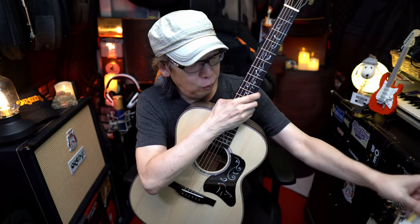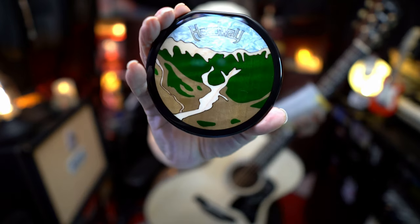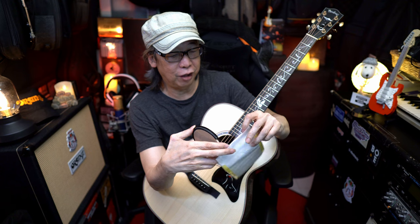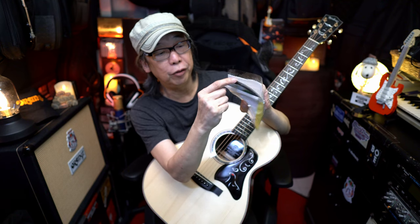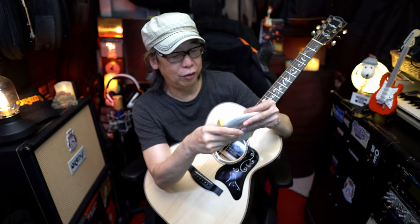The guitar comes with a hard case with a couple of nice extras. We have this, which I don't know what it is. Let's open it up. So this is a sound hole cover, which is a really nice design, all nature. Just pop it in there and you're good to go. If ever you are having this guitar fitted with a pickup system, this will come in handy, because there's a slight groove here for you to adjust your volume or whatnot. So this comes with the case. You also have your famous Allen key wrench for your truss rod adjustment.